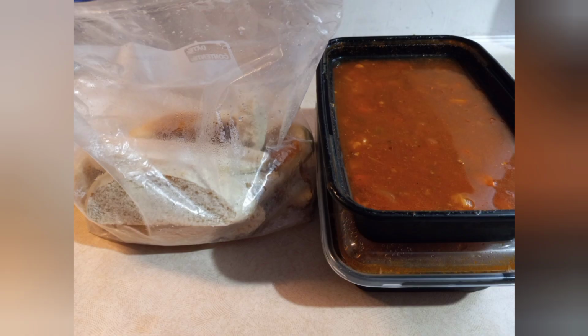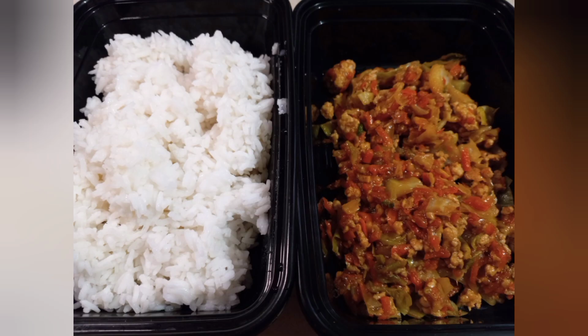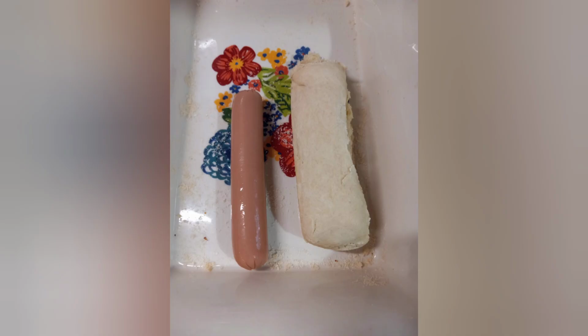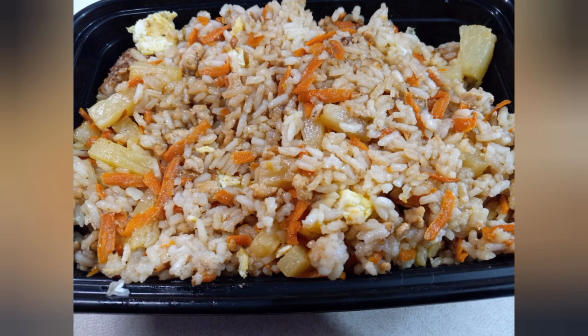On night 7, we had the leftover vegetable soup with some toast. So here's all the leftovers. Here's the leftovers from the egg roll in a bowl. Here's the leftovers from the potato and green beans. We had one hot dog left over. This is after we had chili dogs, so after we ate both times. Here's the leftovers from the fried rice.